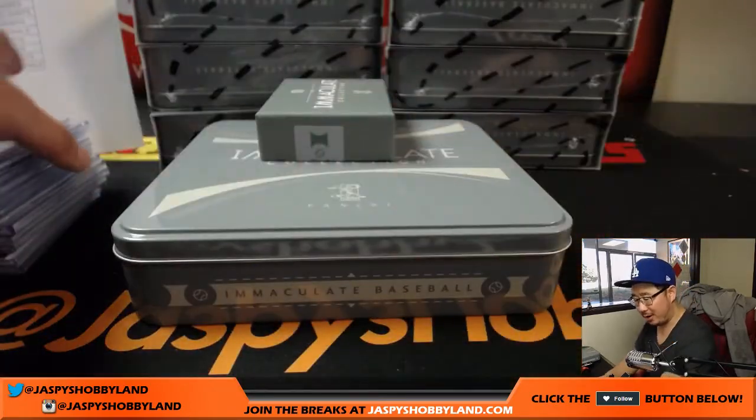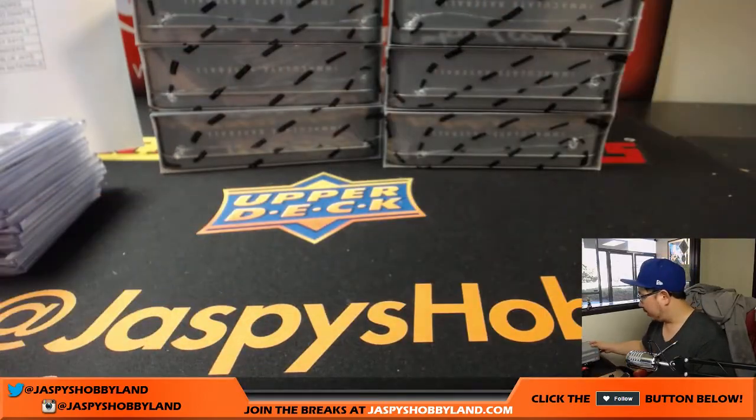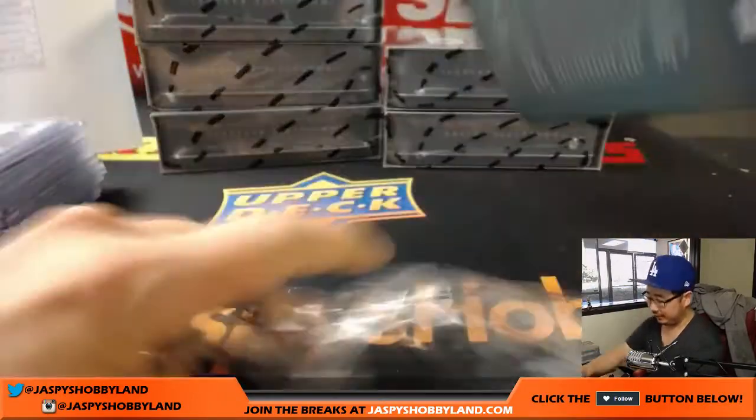On-card dual auto. That's pretty strong. If you've noticed, folks, Immaculate has a lot of on-card autos. It's been pretty solid. Really solid.